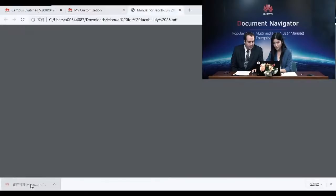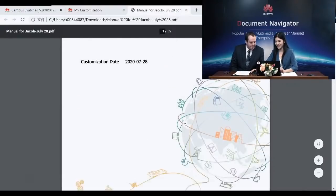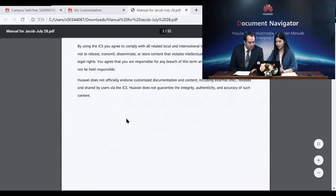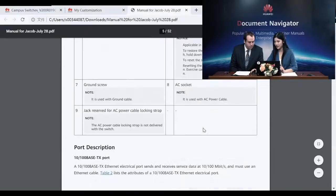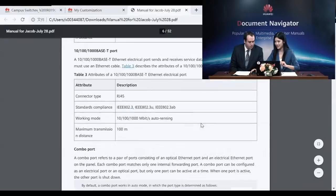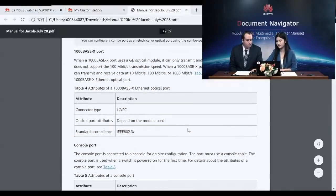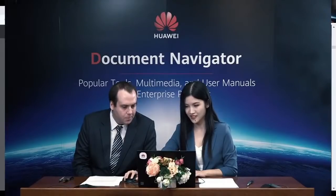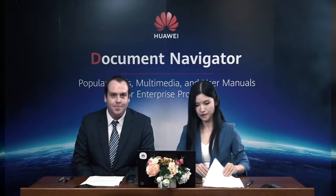The downloading is complete. Here's the user menu. You can see on the cover, it's a menu for Jacob, July 28th. And all the disclaimer, the contents, the page numbers, and everything else are automatically being edited to this format. It looks quite official, right? Yeah, it looks like an official manual would. Yes. Okay, great. Thanks for the demonstration, Yunke.